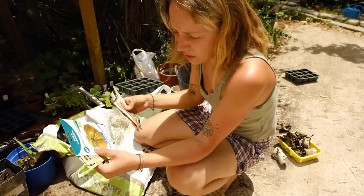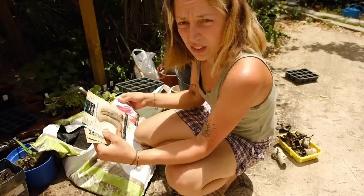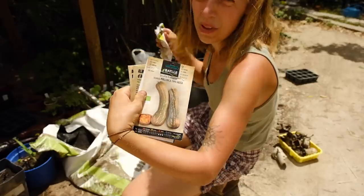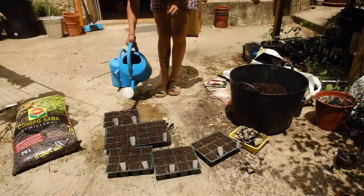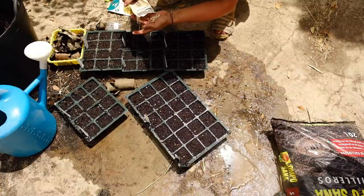I also want to sow some green tomatoes because I love making green tomato chutney. I'm going to sow some more of this Mallorca squash because I'm not sure whether the one that I transplanted is going to survive. And some more peppers. I realise I don't have that many. Yeah, maybe I'm a bit late with these. It is the middle of June, but we'll see.